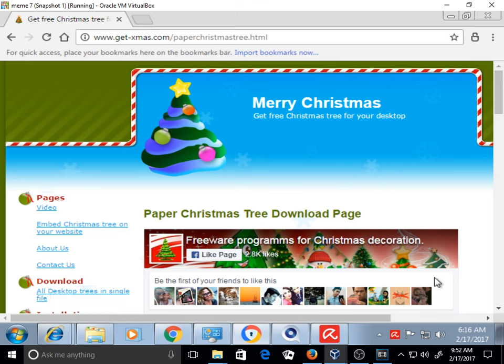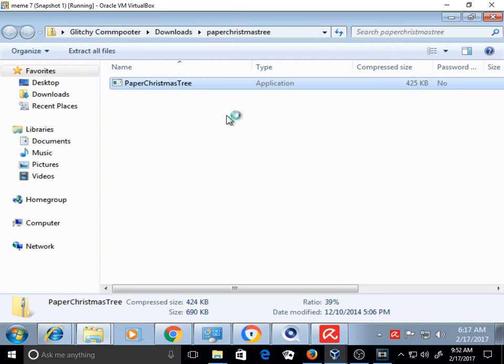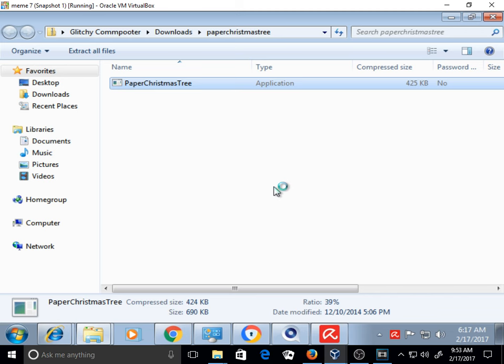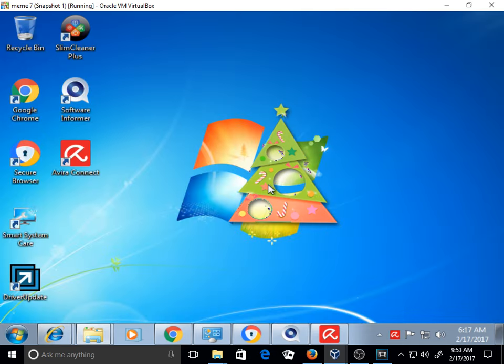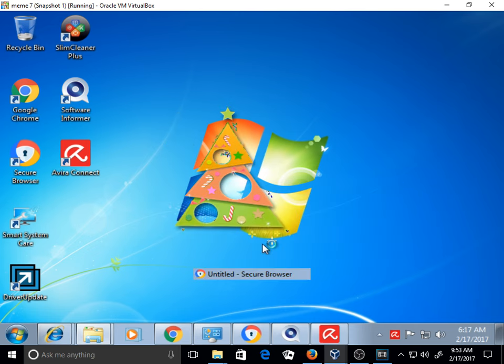Did I open the Christmas tree? Windows Explorer. Oh gosh, I probably opened it like a million times if I'm gonna be honest. Oh no! I destroyed it! Paper Christmas tree, yes. Animated Christmas tree for desktop. Yes. If you have to go through an install. Oh gosh. Oh! Yes! More Christmas tree. Yep, start Christmas tree when I start Windows, please.